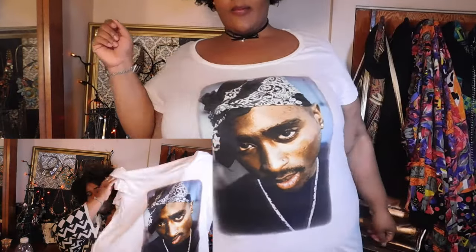I only got a few things. The girl not bought it like that. Y'all know the struggle. First two things are two graphic tees. The first one you already saw me try on, and that is this Tupac tee. The screen print Tupac tee, classic Tupac. I don't need to explain why I got this.